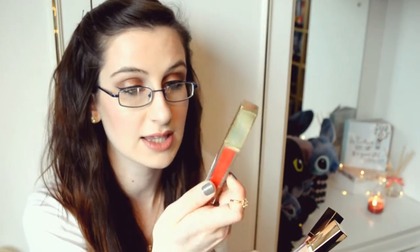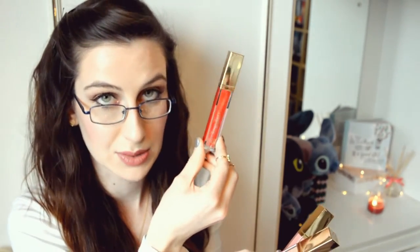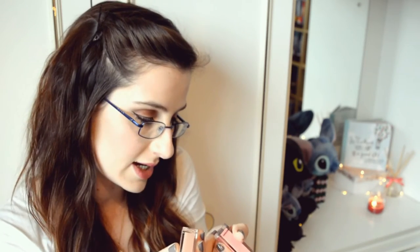So you can imagine what I went and did. I went and got three more. I have yet to try the Aphrodite red, but I will try it soon. But the two I have to mention are these, Daydream and Just Peachy. And these are perfect. I've been wearing these non-stop.